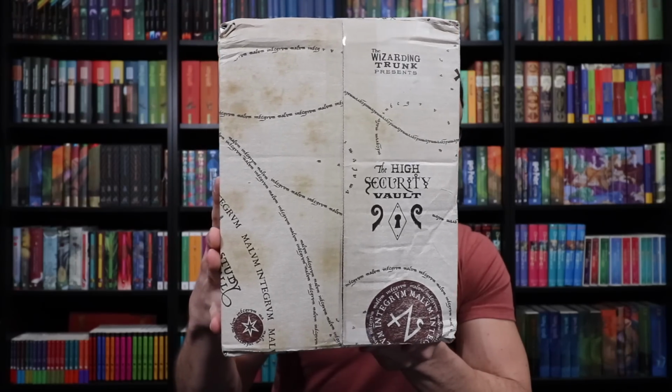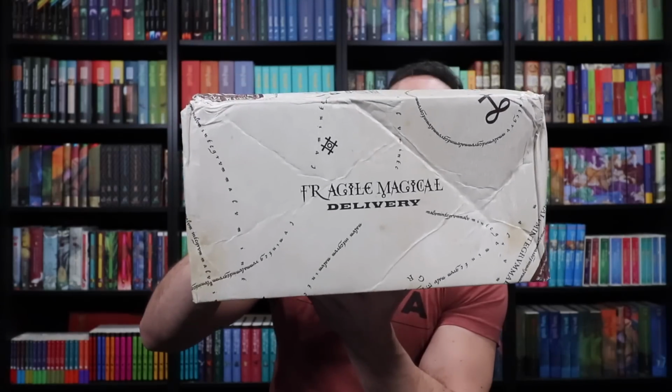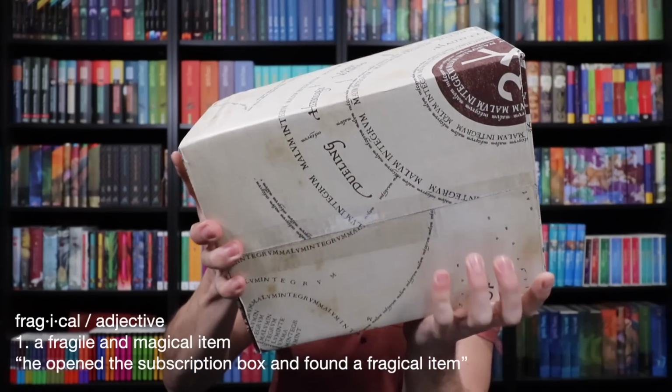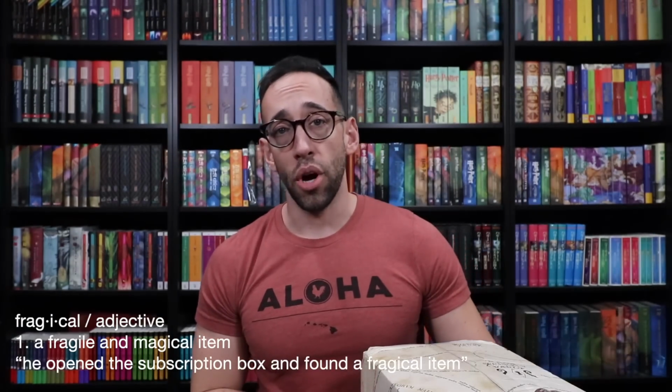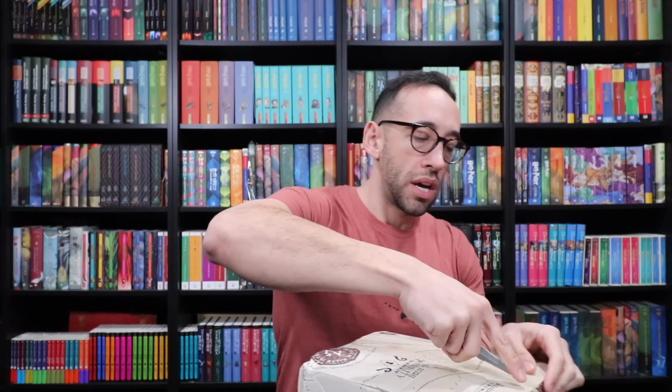All right, let's take a quick gander at this box. We've got the high security vault written there, as well as the Wizarding Trunk. On this side, it says fragile or fragical magical delivery, and just some designs, and it looks like a Marauders map. So let's grab our Wizarding Trunk Bellatrix Lestrange dagger, cut open this box like she cut open our favorite house elf. Poor Dobby. We've got a t-shirt that we are going to magically change into. All right, look at this. Look at all this packed goodies.